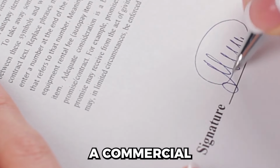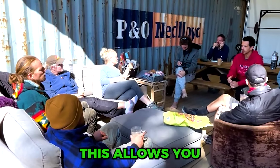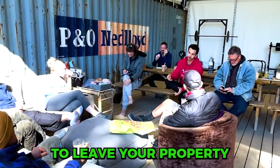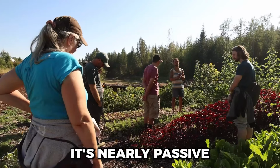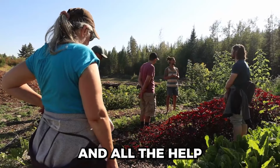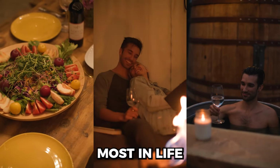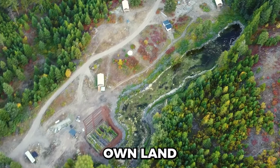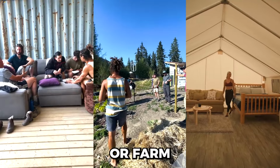Always use a commercial lease agreement and never a residential rental agreement. This allows you to kindly ask people to leave your property if the relationship doesn't work out. Now that you have income that's nearly passive and all the help that you need, you can do the things that you want to do, the things that you value most in life.